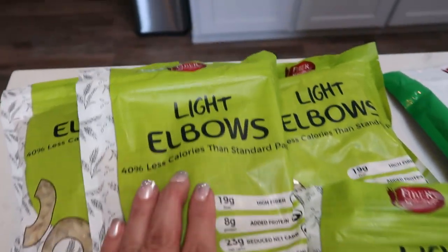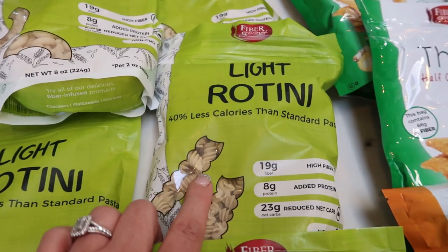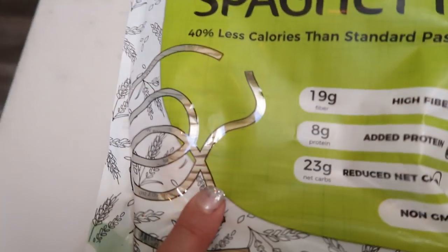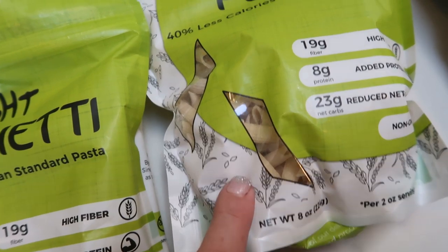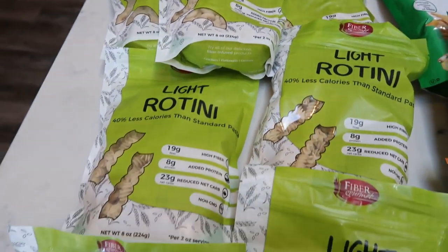So they come in different shapes. You can see I bought the elbows, the light rotini. I do like the rotini pasta. I did pick up another bag of spaghetti and another bag of the penne. So I have 7 bags. This will last me quite a while.